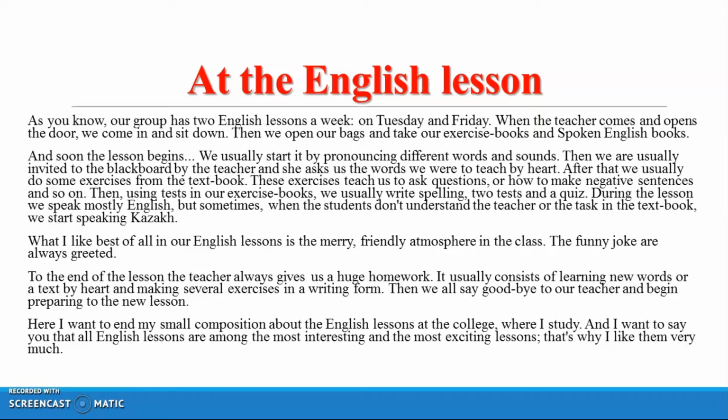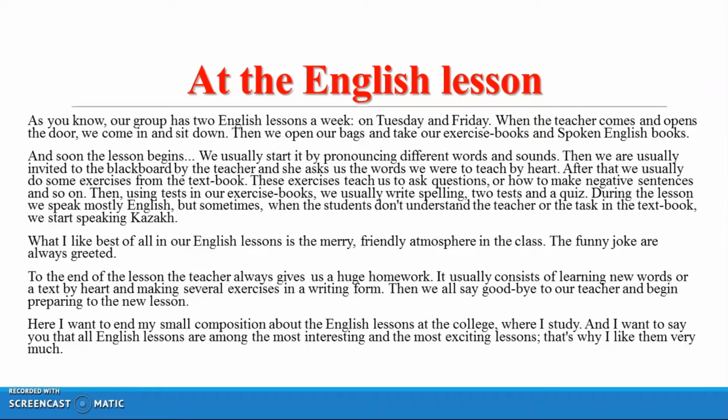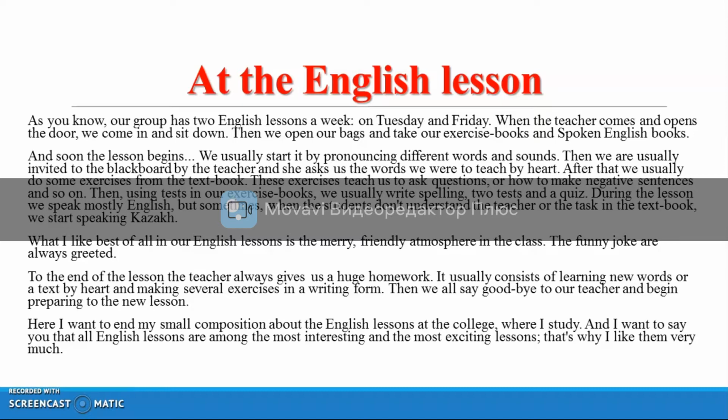What I like best of all in our English lessons is the merry, friendly atmosphere in the class. The funny jokes are always greeted. To the end of the lesson, the teacher always gives us a huge homework. It usually consists of learning new words or a text by heart and making several exercises in a writing form. Then we all say goodbye to our teacher and begin preparing to the new lesson.